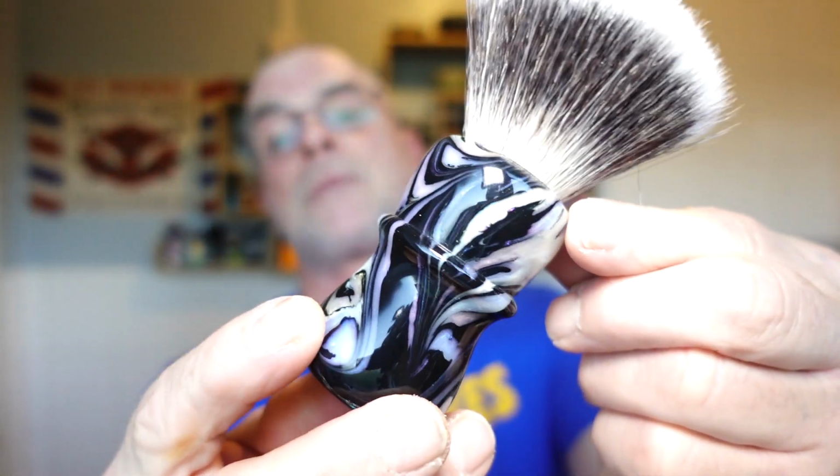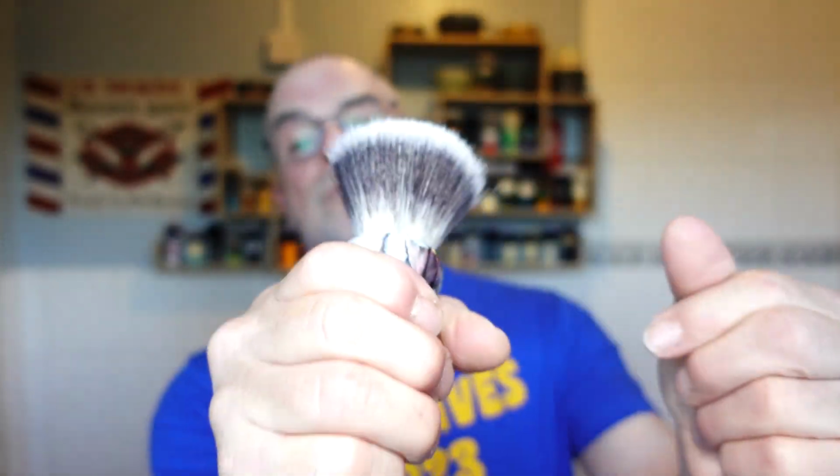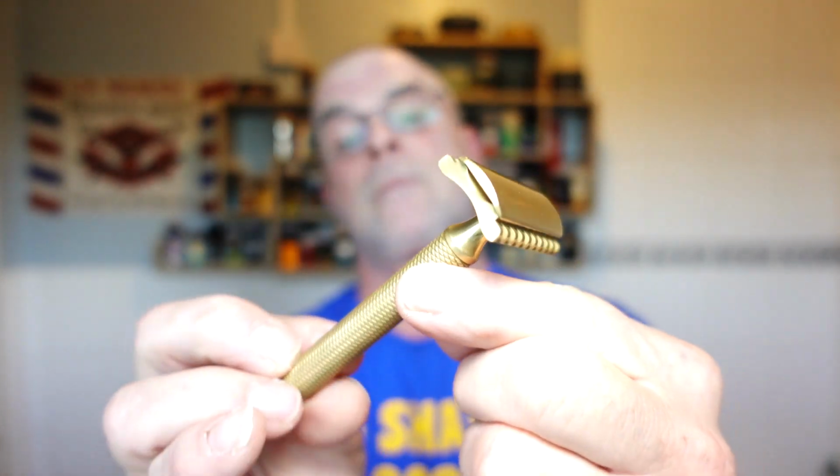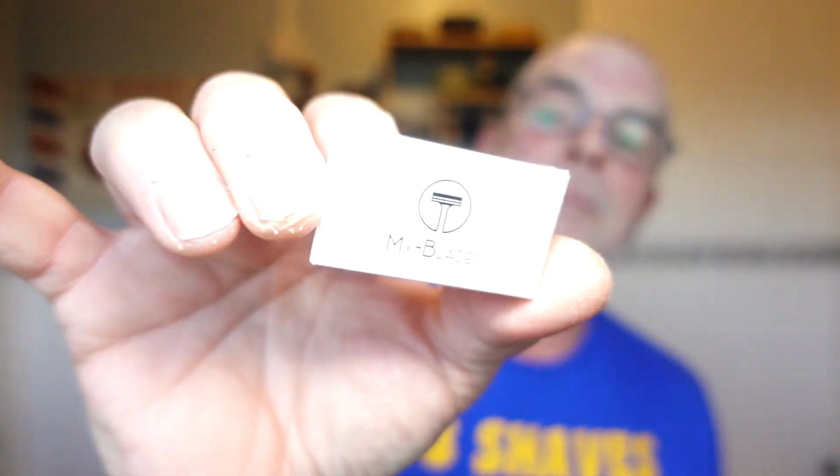Beautiful handle on that. Absolutely love this handle. Nice, chunky, big handle, for my small hands. And the weapon of choice is going to be my Christopher Bradley Karve open comb. Inside there is my Blade Silver for the 10th use. And there it is, comes double wrapped. I've got the C plate on this, so it's a lower mid aggression plate.